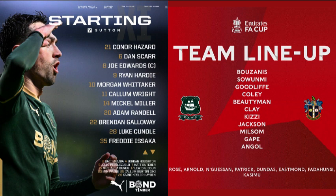It remains Argyle 0, Sutton United 0. Nobody really dominating play in terms of chances at the moment. Sutton will be pleased about that. And Goal on the ball, and he gets nudged to the ground by Dan Scarr, and I guess that is the story of it so far. We haven't seen an awful lot of chances, not really. Neither goalkeeper's been tested, and Sutton, you'd think, will probably be happy enough with that.